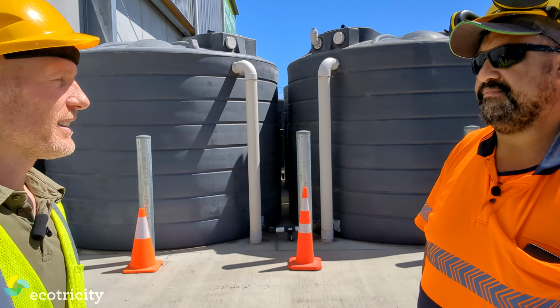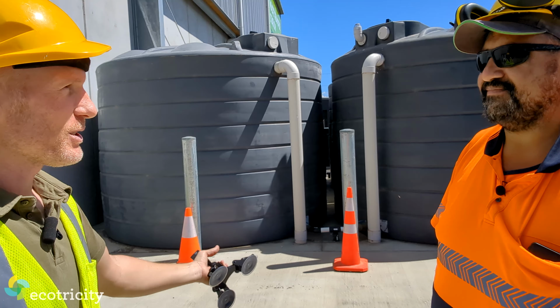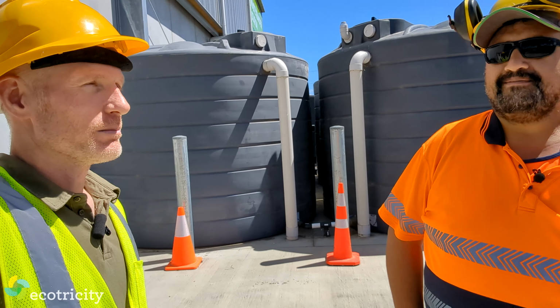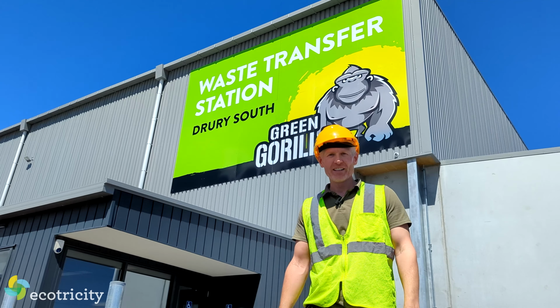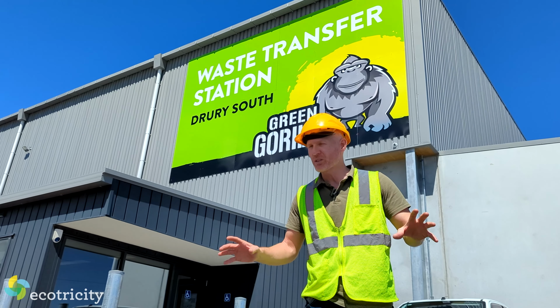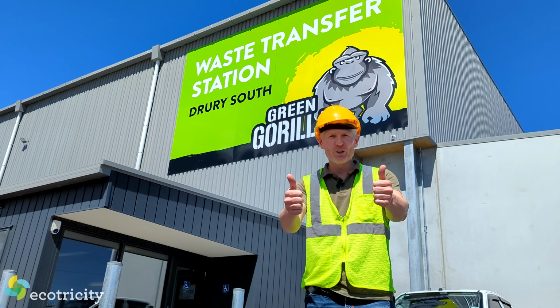This is brilliant. So you've got renewable electricity, rainwater collection, electronic stuff, and you're organising rubbish that people just, once it's gone, they forget about it. Correct. Like, you guys are basically making the world a better place. How cheesy is that? It works. We try. And there you have it. That is Green Gorilla. It's an eco-friendly, climate-positive waste transfer facility. It sorts stuff out and it runs on renewable electricity. What more could you want? Good job, guys.